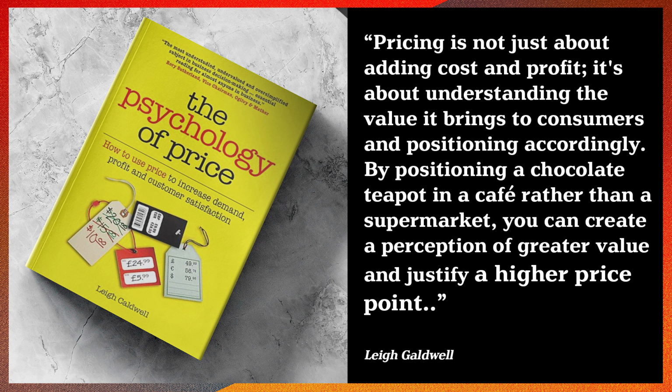Part 1. Let's start with the first key point. What is the meaning of pricing? What are the differences between pricing from a business perspective and pricing from a consumer perspective? The author believes that pricing is not simply adding cost and profit. It requires positioning the product first and then pricing based on the different values it brings to consumers.